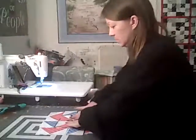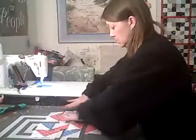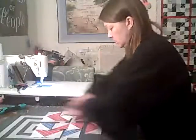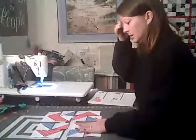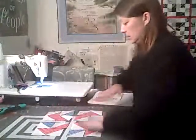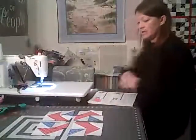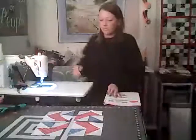So I've got to sew this together first, unless I sew this like this. Then sew these four, there we go, like that. So that's how it's going to go together. These four sew together, these four sew together, these four, and then these four. And then a four patch. That's how it goes. Okay.